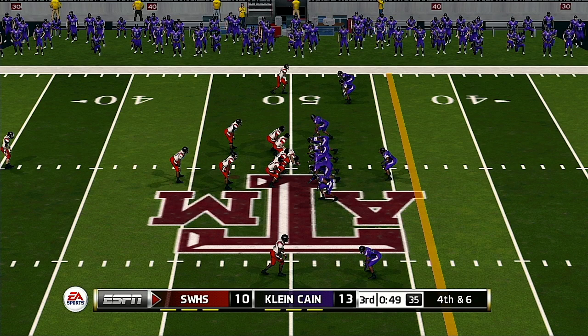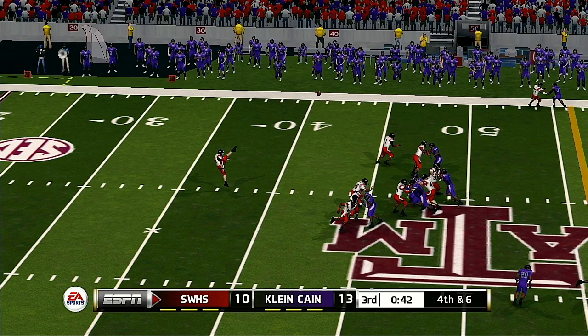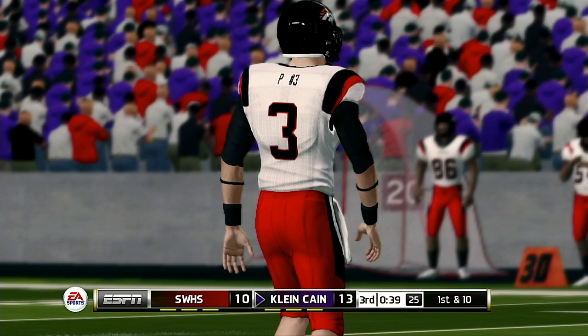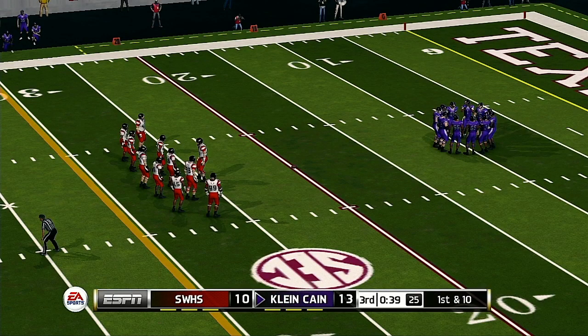They're trying to pin them deep with a solid punt right here. They get this one off, and it's a beauty. So this one goes into the end zone, and that'll be a touchback. Well, the last drive was good for 3, but I'm sure in this one they'll be looking to double that.